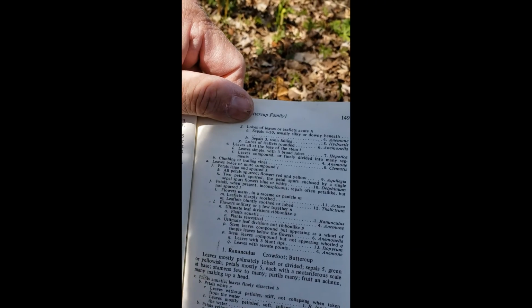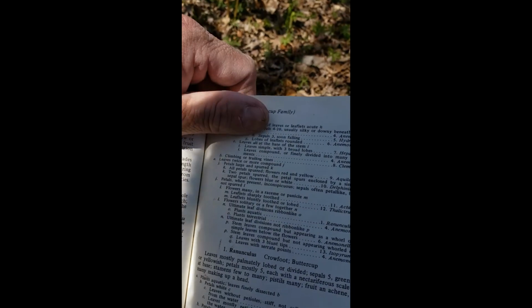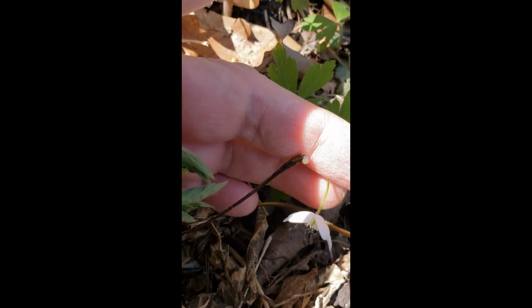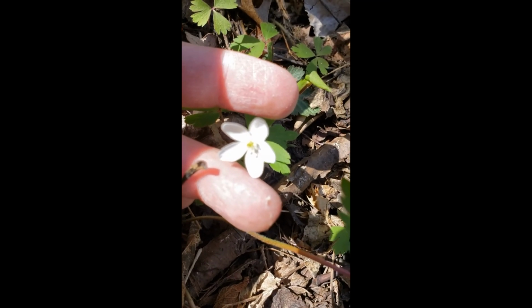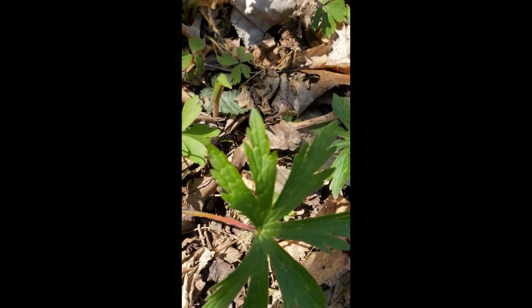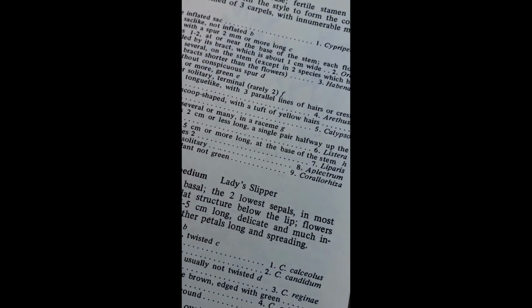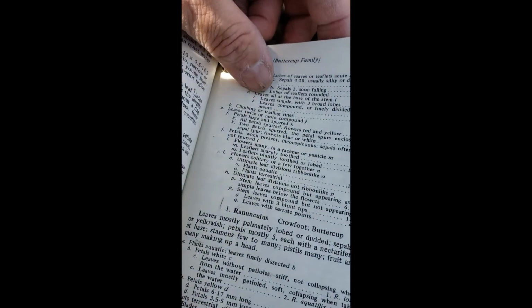Petals large and spurred, no. Petals when present, inconspicuous. Sepals often petal-like, but not spurred. And the sepals, if you look here on this plant, here on the bottom, the sepals look like the petals. They look exactly like the petals. And you could even probably say that the petals are absent. But anyway, that's that. Okay, and then we go to... It makes it hard. Sometimes when you're out in the field, it can be a little wacky.